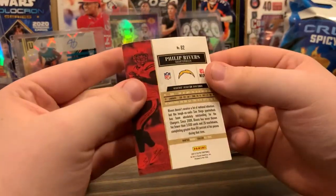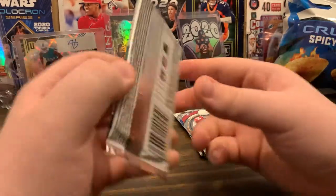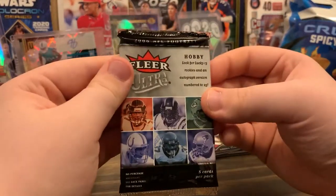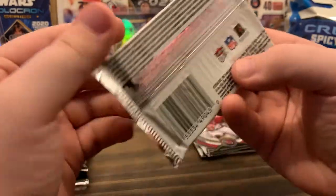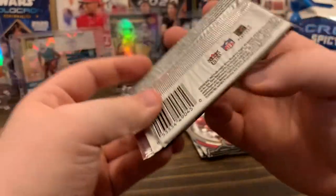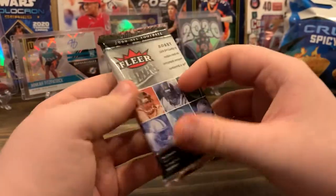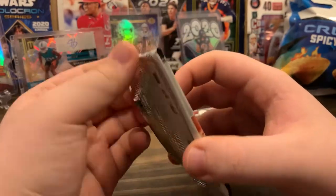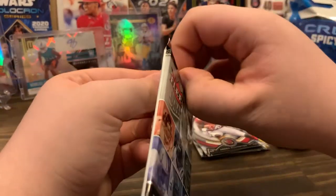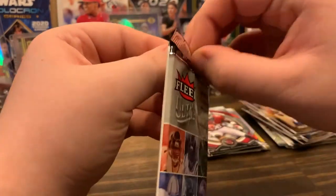Nice Philip Rivers. This is just like a pack, not like a hobby pack. Yeah, that's one. All right, now what we got? Now we have Fleer, 2006, I believe. So what can we expect out of Fleer? Big names. Eddie Lacy, I believe. AJ Hawk. Yeah, AJ Hawk, woo-hoo! AJ Hawk's pretty cool.